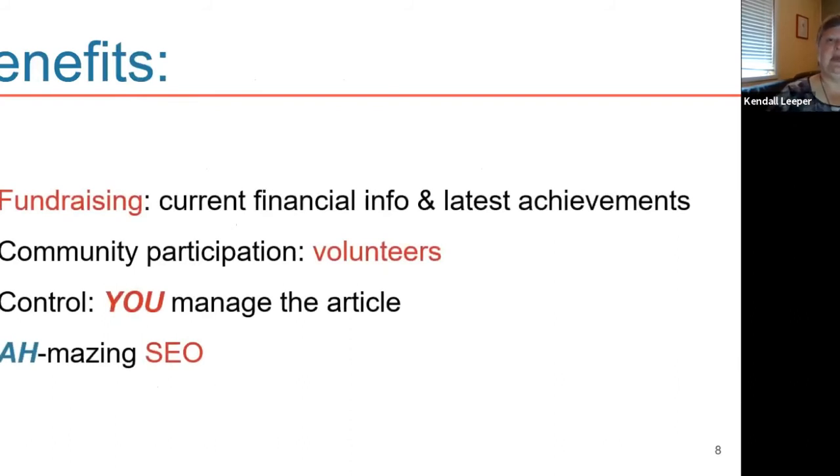So next are the benefits to keeping your page up to date. Fundraising is definitely a number one priority for nonprofits, and keeping your page updated with current financials and the things that you've achieved recently is really big for somebody that's trying to decide where they might want to spend their fundraising dollars. We have a couple of new nonprofit clients, and one of them has financial information dated back to 2014. So they want to update that.